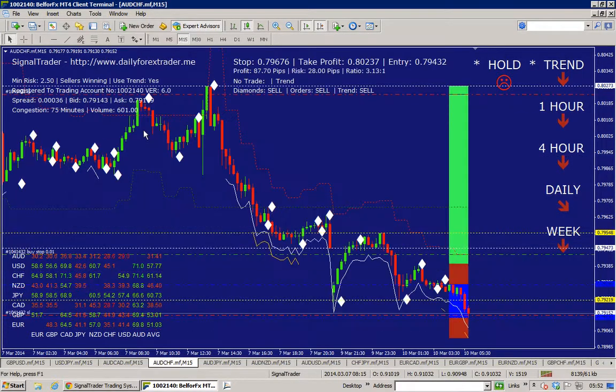I've got Aussie Swiss showing signs of retracing, although everything's bearish on it, so I've stuck the order on anyway, just for the fun of it. Signal Trader will basically move the order down with this red dotted line, so that's a buy order. It'll just sit there with the red dotted line. What happened last night? It dropped down to here, bounced back up again, and that's what stopped out my GBP JPY. Let's go have a look at that.